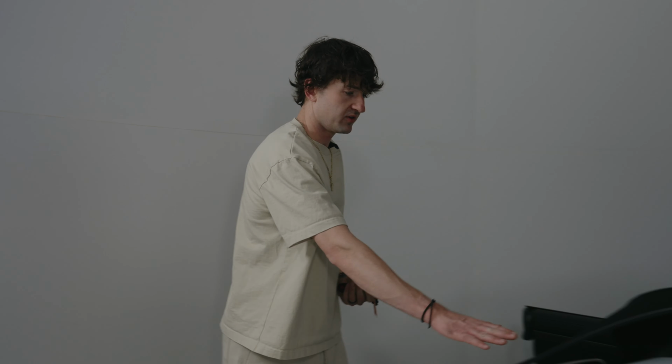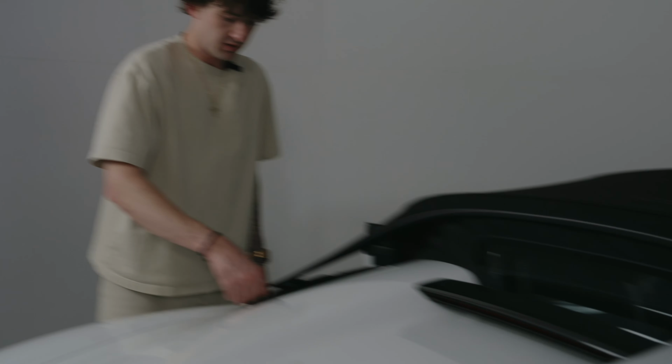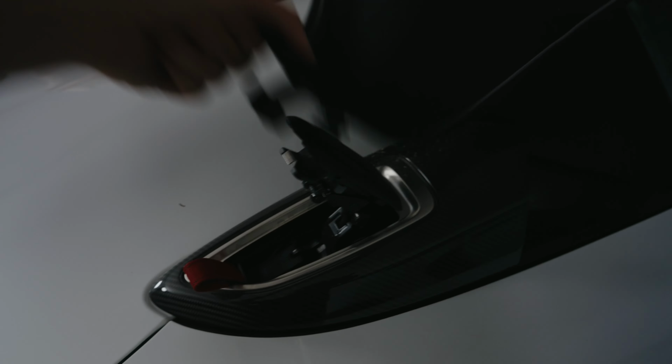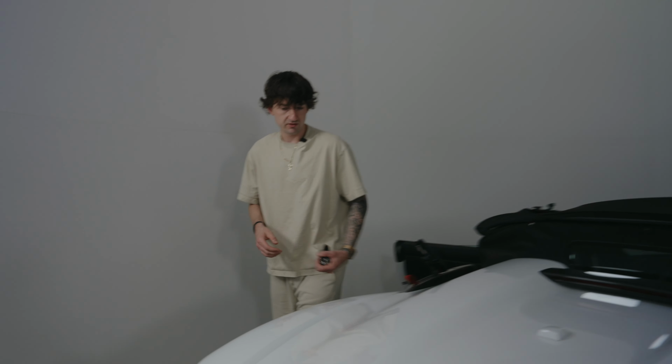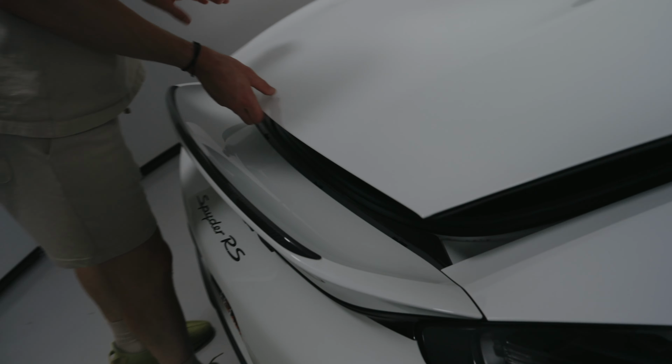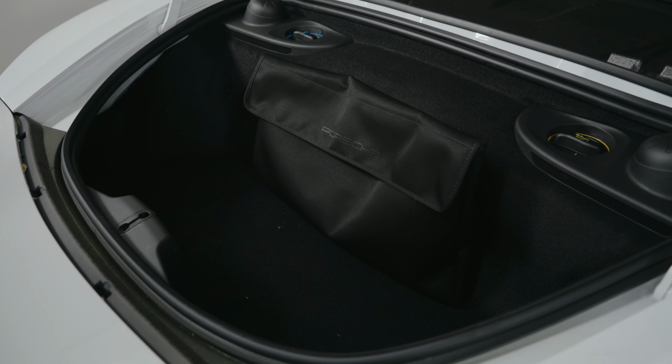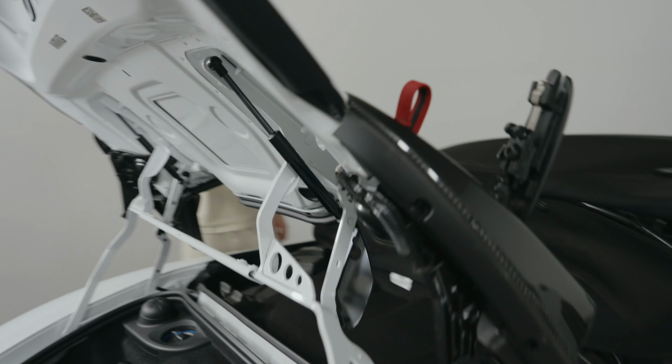Well, because this mechanism right here, you can't actually open this unless you undo this. So we're gonna start by pulling this lever here and releasing this, and then I always just fold this over right here. So you can pop this here, and this is what your rear trunk space is gonna look like. But in order to get access to it, you have to detach the top here because obviously this comes open.